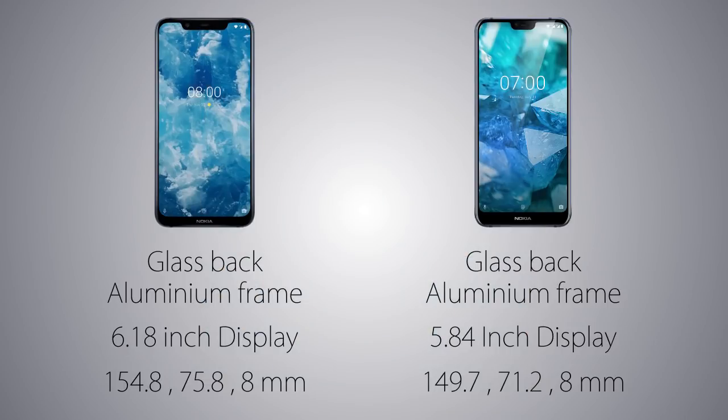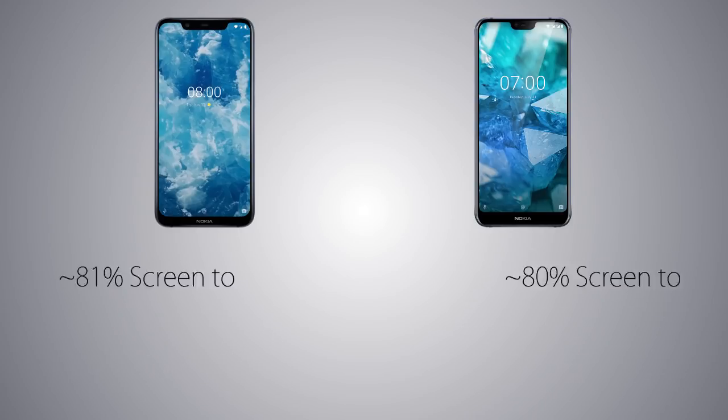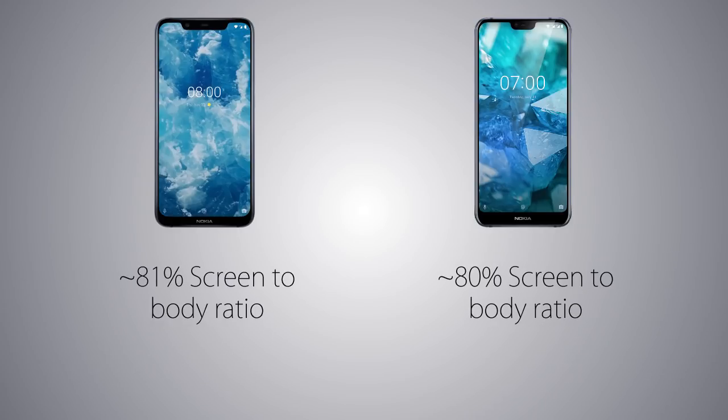As for the bezels, the side bezels are gonna be the same thickness on both handsets, while the chin is gonna be thinner on the 8.1, but the handset is coming with a very wide notch as well, which on the 7.1 is not as wide. And as for the weight, the 8.1 is gonna be slightly heavier.